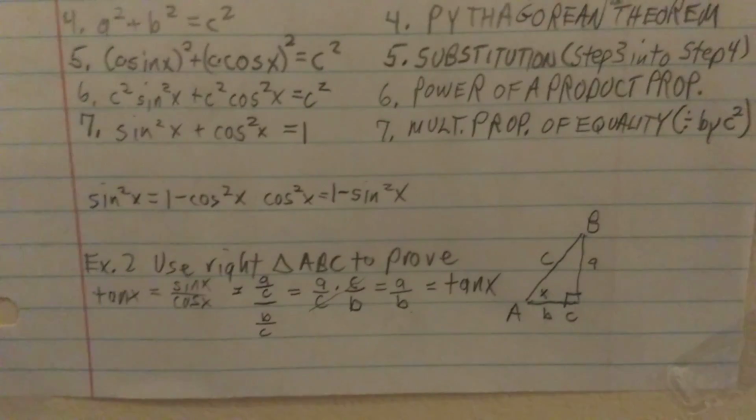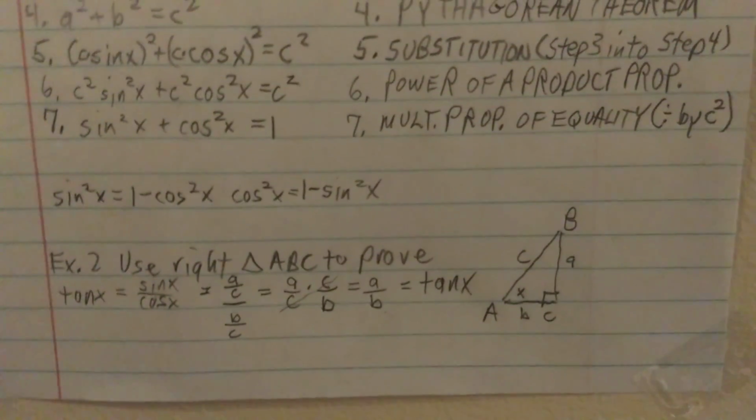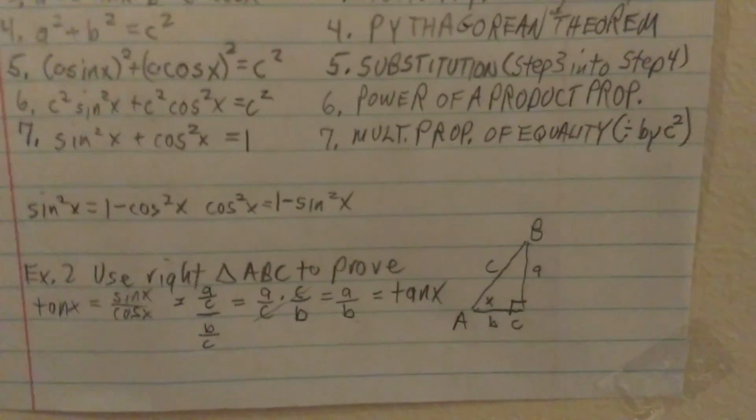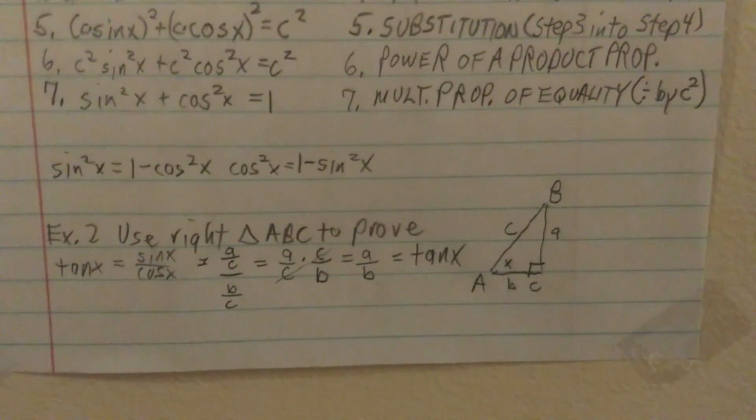Now something we can use from time to time in our trig identities this section is that if we start with sine squared plus cosine squared equals 1 and subtract cosine squared, we get sine squared equals 1 minus cosine squared. And if we subtract sine squared from the original, we get cosine squared equals 1 minus sine squared.